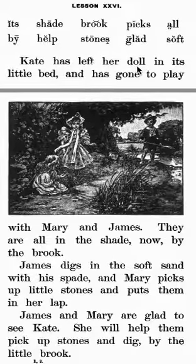Kate has left her doll in its little bed and has gone to play with Mary and James. They are all in the shade now by the brook. James digs in the soft sand with his spade, and Mary picks up little stones and puts them in her lap. James and Mary are glad to see Kate. She will help them pick up stones and dig by the little brook.